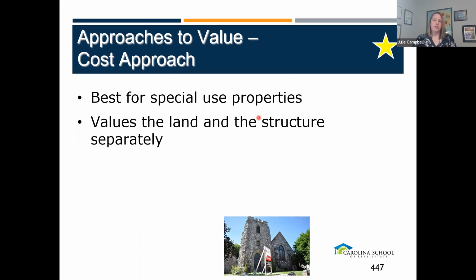And what the cost approach does is it puts value on the land and it puts value on the structure. So the appraiser studies the land. Maybe they're using a sales comparison approach to study the land. Maybe they're using a how much per square foot is this land worth approach. They put a value on the land and then they put a value on the structure and then they add them together. We're going to talk about how they value the structure in just a second.